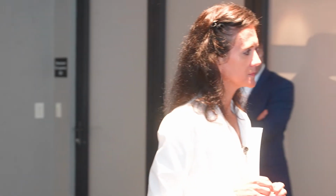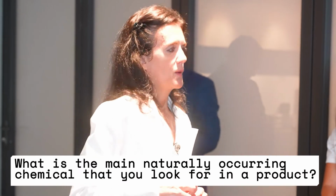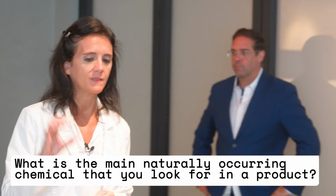What is the main naturally occurring chemical that is responsible for the type of effect that you look for in these products? So in this product, we also have a polypeptide that temporarily reduces, at a nanoscale, the movement of the muscle, so the rest of the ingredients can work better, right? Because sometimes imagine if you're trying to fish in a river that has a constant stream happening, it's a lot more difficult than going into a pond, where there is no movement. So it's the same with skincare products.